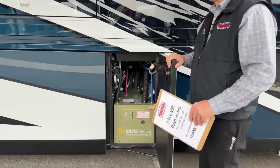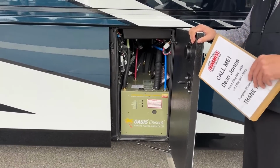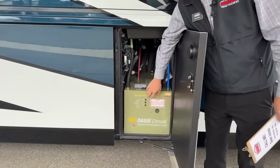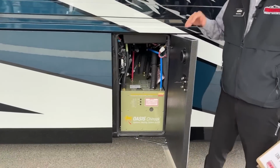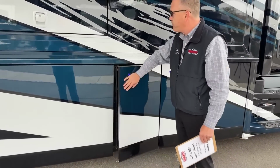Here's our Oasis. This is our hot water and our furnace, basically our boiler for our heat and our hot water. It's got 2 electric burners. It's got also a diesel burner. So you got the best of both worlds. If you're plugged in, use the electric. It's going to heat the coach just fine.